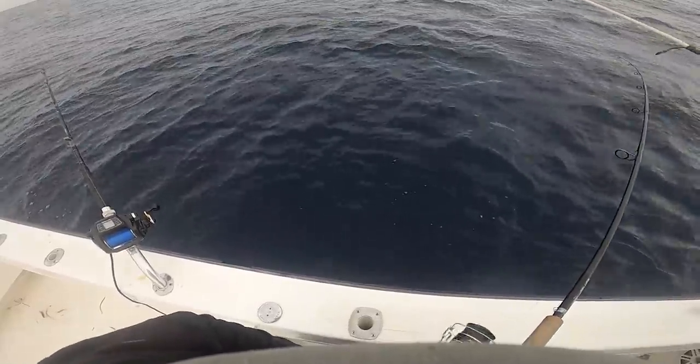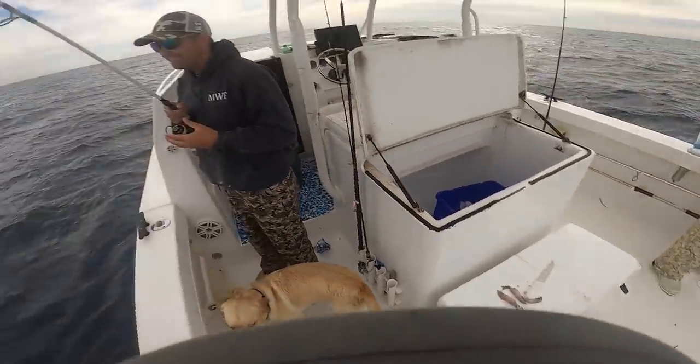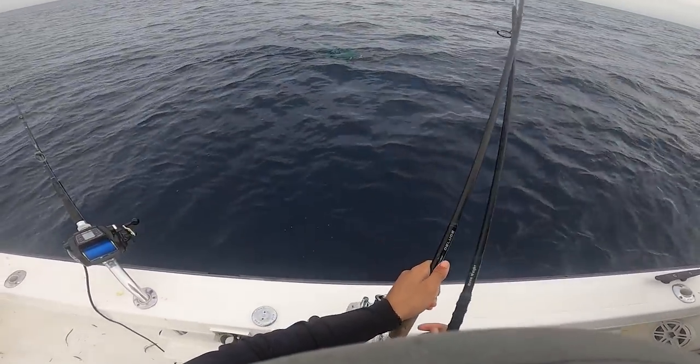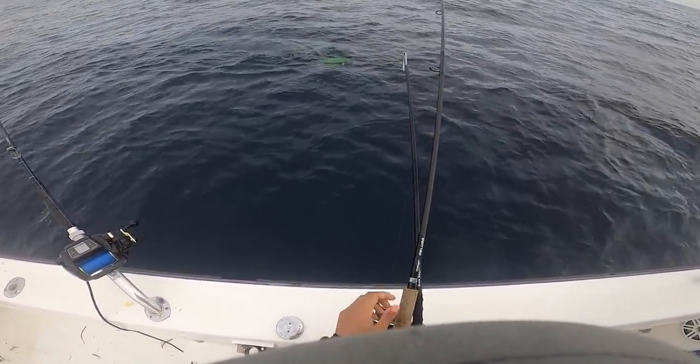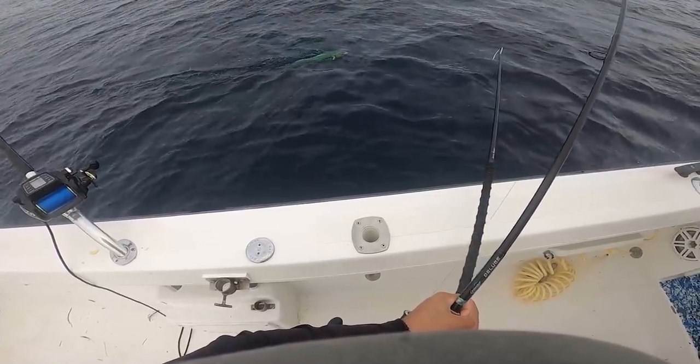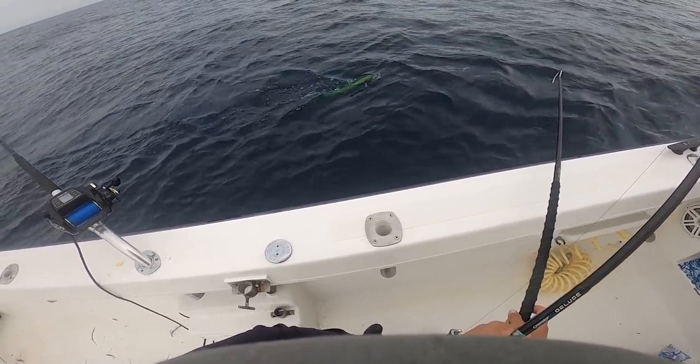Hand me the gaff, someone, I can gaff it. Just let it go back. Right behind it. Hand me that. He has to smoke this. This dolphin, I don't think he knows he's hooked. I don't either. He's just literally swimming in the tide.